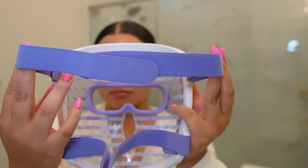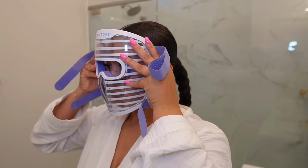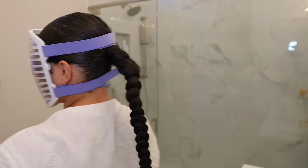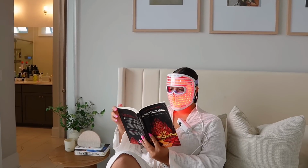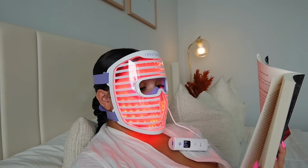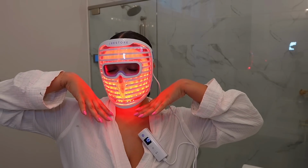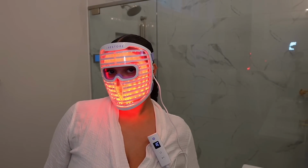I just love how realistic this fits into my everyday life. It's only a 10-minute treatment that I do 3 to 5 times a week. I could literally do this while I'm cleaning the dishes. My husband be making fun of me because he thinks I look crazy with this thing on, and I'll just be walking around the house like, I'm gonna get my LED treatments in, okay? I love how secure the fit is. It has a no gap design to help enhance eye protection. This is also a brand new product from Store, so I'm very excited for y'all to try this out.